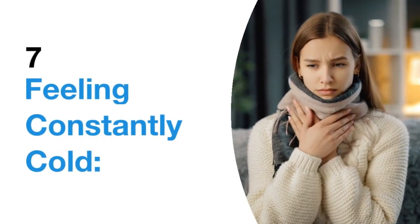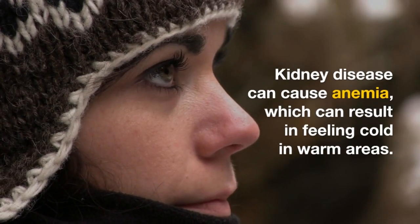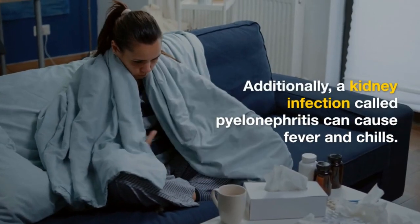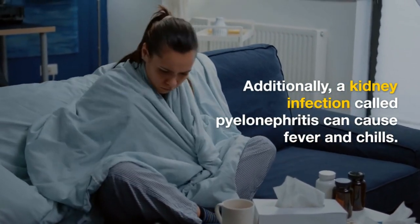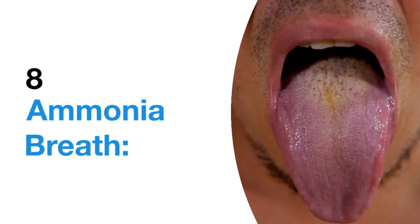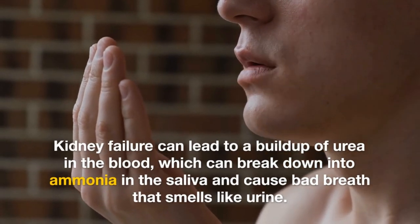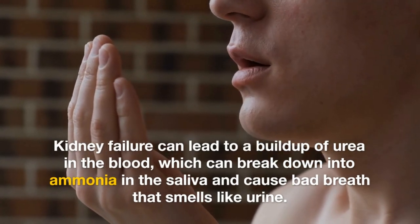7. Feeling constantly cold. Kidney disease can cause anemia, which can result in feeling cold in warm areas. Additionally, a kidney infection called pyelonephritis can cause fever and chills. 8. Ammonia breath. Kidney failure can lead to a buildup of urea in the blood, which can break down into ammonia in the saliva and cause bad breath that smells like urine.